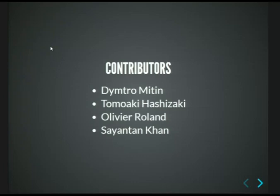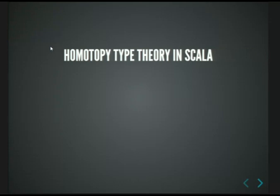Tomo visited me in summer in a joint program with IISc from JAIST in Japan. Dimitro Mitin and Olivier Roland I have never met, but Dimitro Mitin's contribution has been absolutely crucial to this. He's an assistant professor of computer science in Ukraine. He just saw the project on GitHub, dabbled with it, and wrote to me at some point. As I said, his contribution has been absolutely crucial.